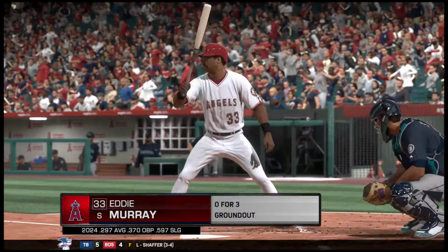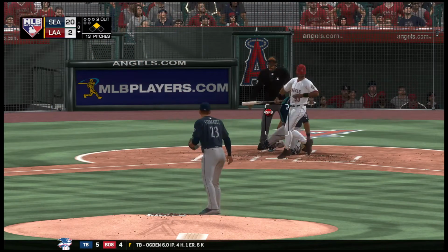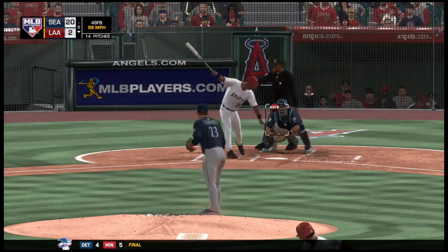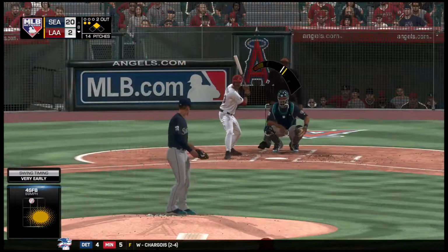So striding forward now, Eddie Murray. He was a ground out victim last time up. And this ball's going to find the seats down the left field line. Foul, strike one. Swing and a miss. It's 0-2. Well, that's a good swing, but he just threw it right by him.